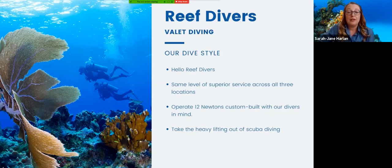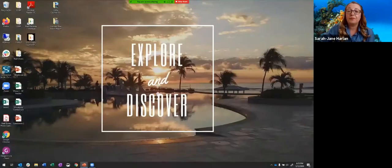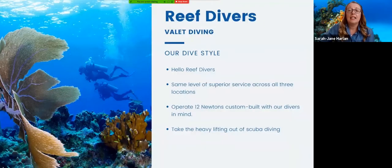They're spacious. We have camera tables, rinse tanks. They have a nice upper deck for you to enjoy the views on your way out or coming back from your dive. Reef Divers, with our valet style diving, it means we're taking the heavy lifting out of scuba diving so that you can enjoy the Cayman Islands dive sites at their very best.